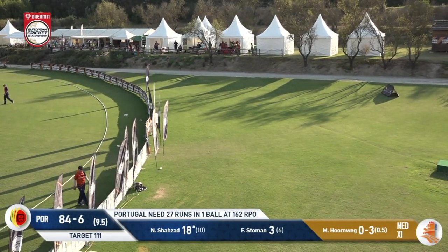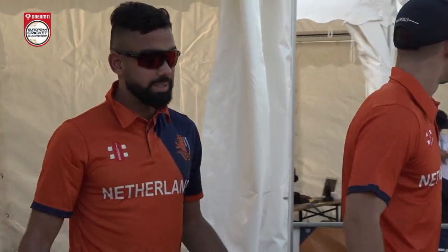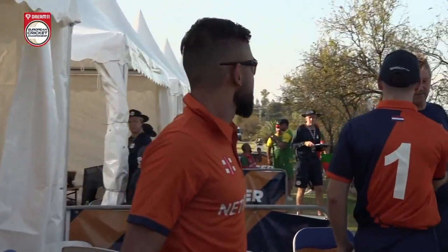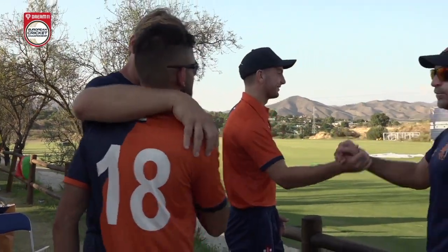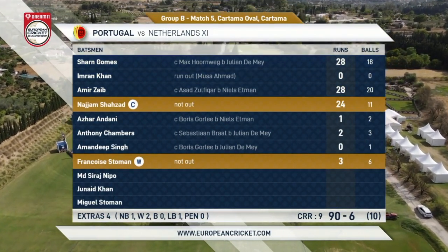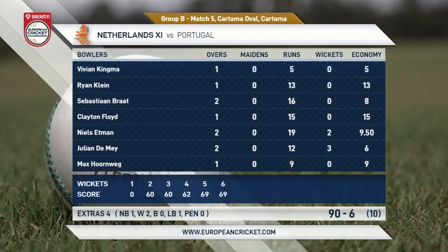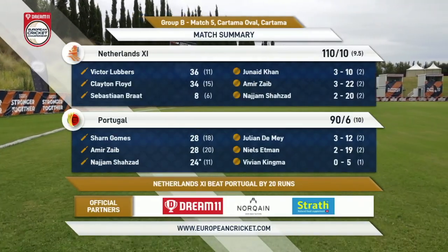He certainly has, Shahzad. They haven't won it, but they've done themselves proud. It is the Netherlands who, again, without playing anywhere near their best cricket, have found a way to win, and that's what good teams do. They only managed 110 all out with the bat, but they've restricted Portugal to 90 for 6. So it's the Netherlands 11 who grabbed 2 wins from 2.